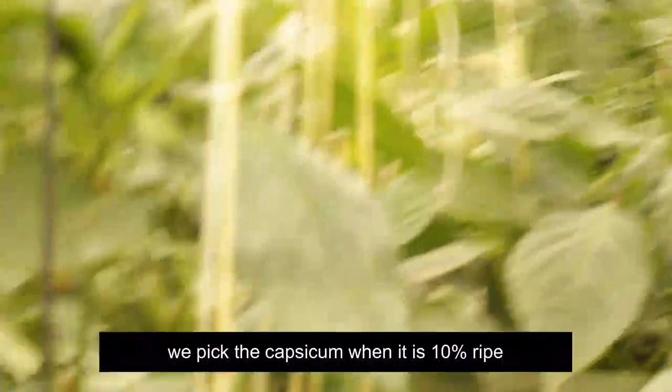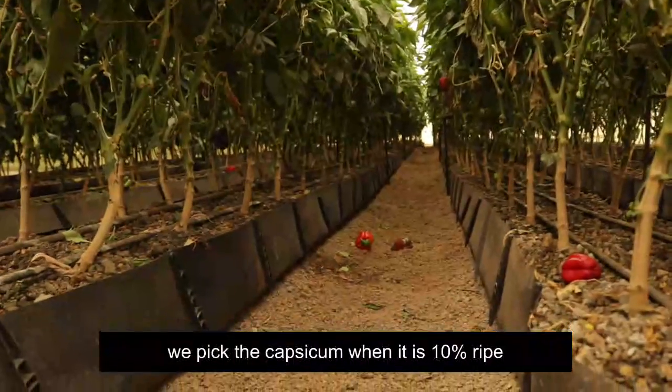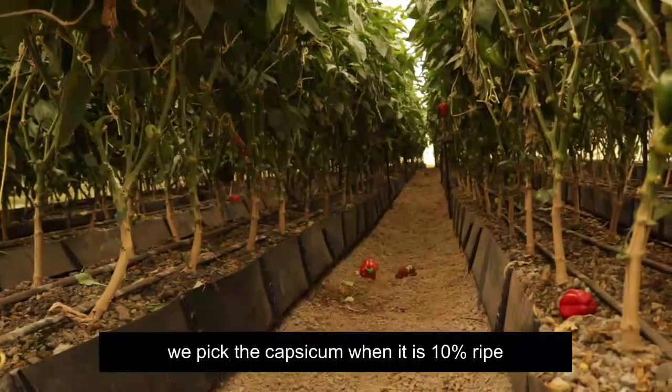Like this one is scanning, this is 10%, right? This scanning, you see this one? And at that point is when they should be picked. At 10% of ripening, you harvest.